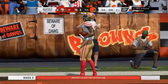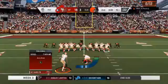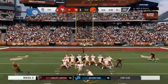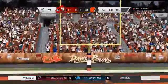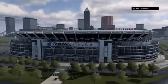Now, that was a beautiful play. A pick six. How would you punctuate something like that, partner? What do you mean, with an exclamation mark? Exclamation mark, a big word. What would you do with that? Ampersand? I like it. Extra point splits the uprights.